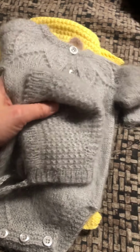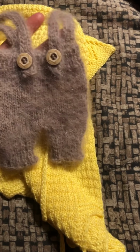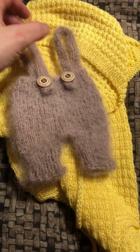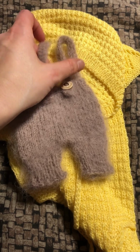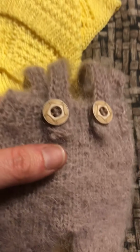Wait for it, you guys. Look. Look how stinking cute for my little alien, you guys. I cannot wait. It's going to be his staple outfit. And look at the buttons.